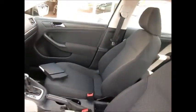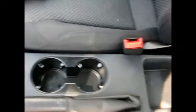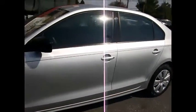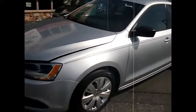Sunglasses holder up here. We have the map lights. Glove box has the books. Side airbags, has the all-weather floor mats. Of course, it has the cup holders right here. Nice clean car.